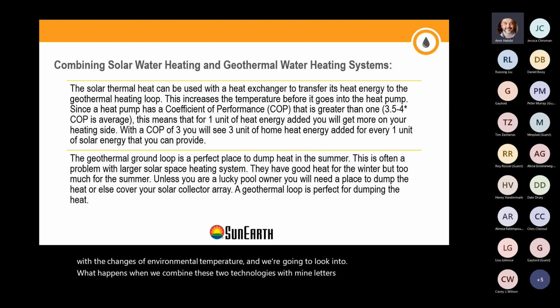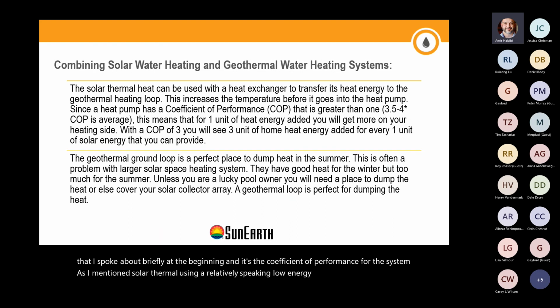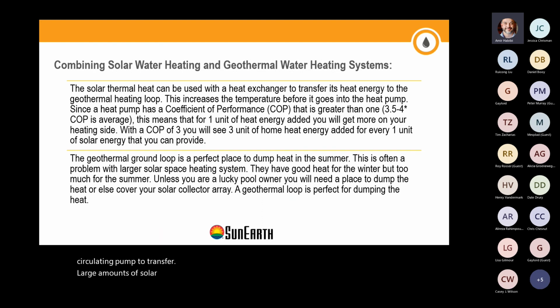So this is something that I spoke about briefly at the beginning, and it's the coefficient of performance for the system. As I mentioned, solar thermal uses a relatively low energy consuming circulating pump to transfer a large amount of solar energy from the collector to the solar storage tank in the form of thermal energy. Once we look at the energy generated by the system compared to the energy consumed by the system, we usually see COPs anywhere between high teens to mid 20s.